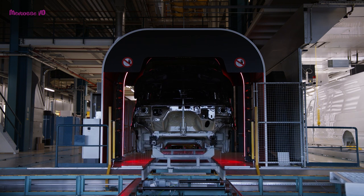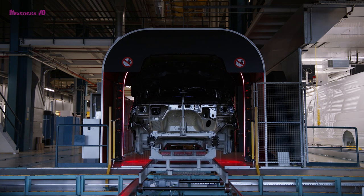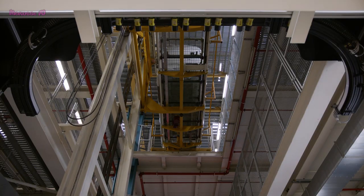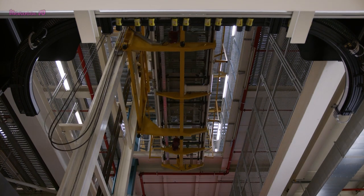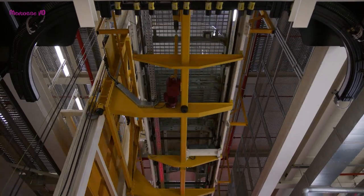The Sprinter's body in white covers an impressively diverse spectrum: different lengths, heights, door arrangements, weight classes and right and left-hand drive versions, at up to well over 1,000 possible basic combinations.